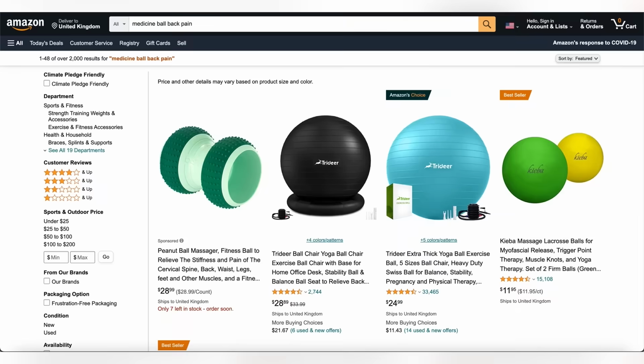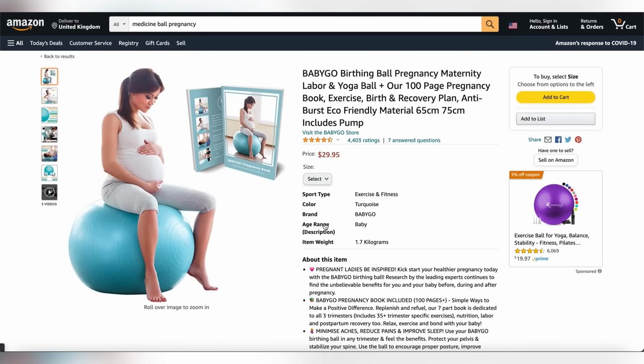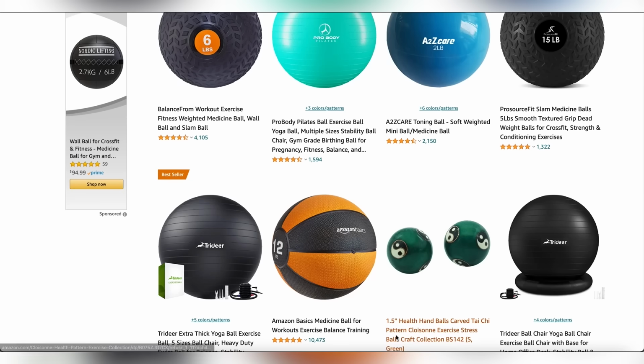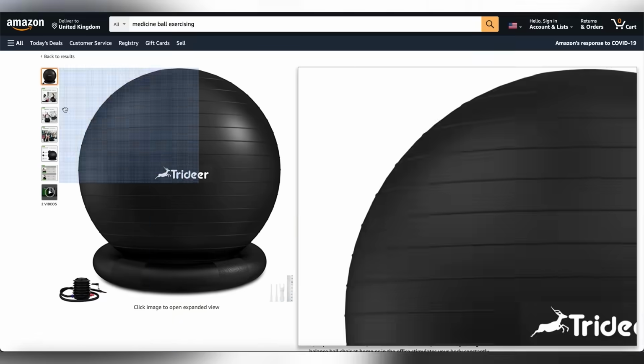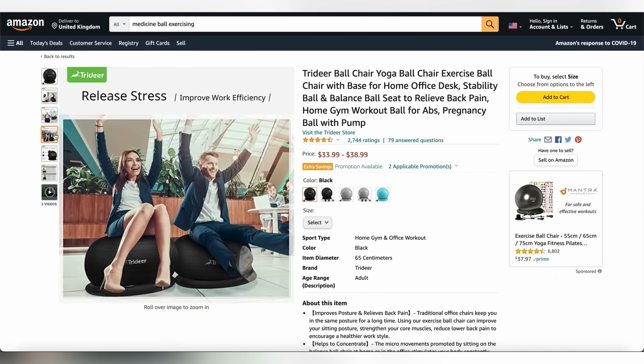There are many brands selling exercise balls on Amazon. For some, their target audience are people with back pain. For others, their target audience are pregnant women. And for others, they are fitness enthusiasts. So they're all selling the same product, but their marketing is geared towards their target audience and therefore appealing to different people with different goals.